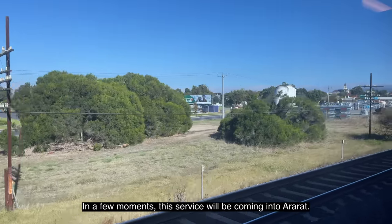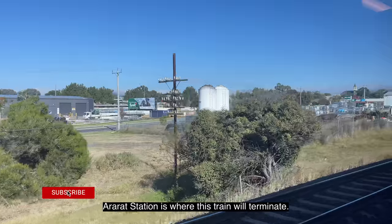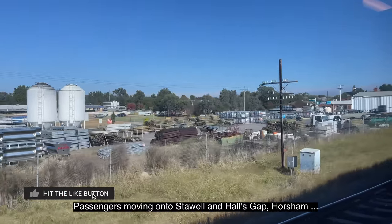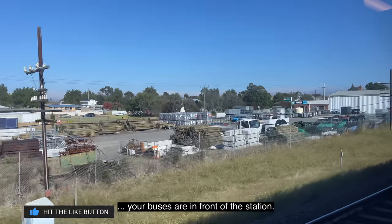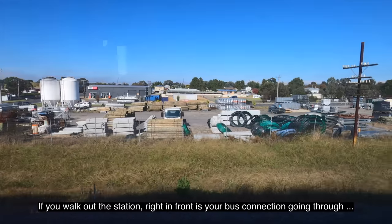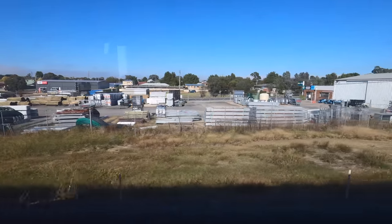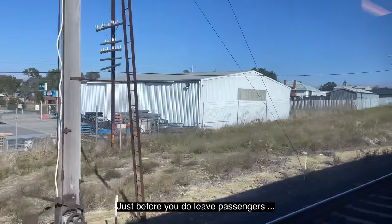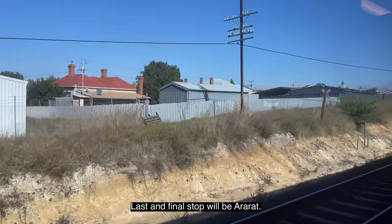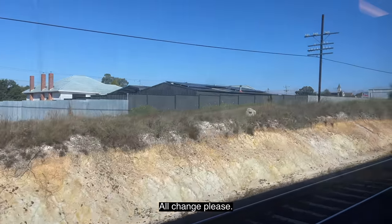Passengers, and a few more once the service will be coming into Ararat. Ararat station is where this train will terminate. Passengers moving on to Stawell and Horsham, your buses are in front of the station. If you walk out the station, right in front is your bus connection going through to Stawell and Horsham. Just before you leave, please make sure you take all personal belongings with you. Last and final stop will be Ararat. All change, please.